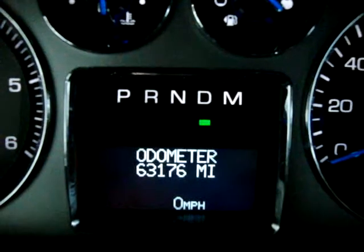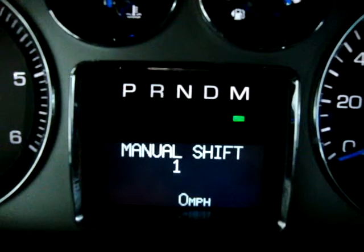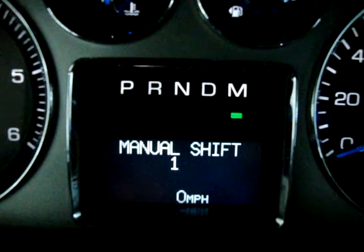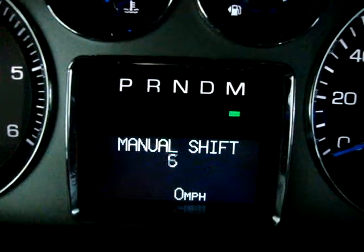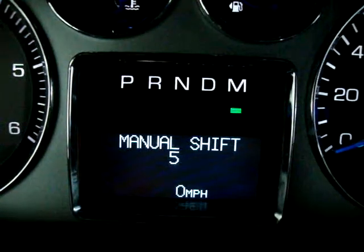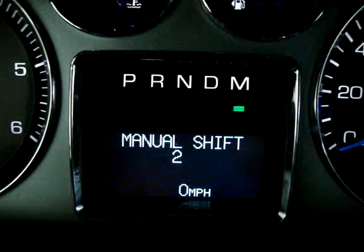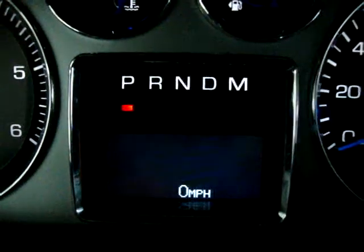But if you want to make it shift manually, all you gotta do is put it on the M, and then you'll see now it says manual shift 1. If I tap on the plus on that shifter that I showed you a minute ago, you'll see it'll shift up all the way up to 6, as this is a 6-speed automatic transmission. And if I hit the minus, it'll downshift. Clearly right now it's not doing anything because we're not moving, but that is just to give you a general idea. Put it back in park.